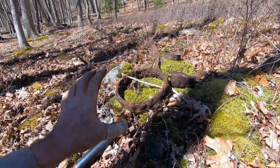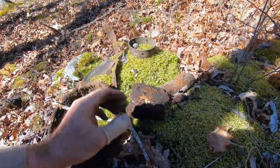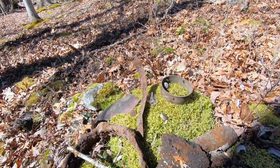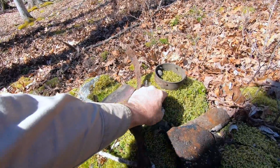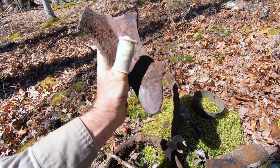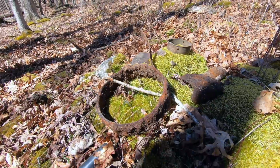I think we have a story by a man named Jay. All right, here's what we got. We have possible evidence of a still right there. We have an axe head that's all busted up, and we have shotgun shells. This could have been a big old cookie, I don't know. Some bands, barrel bands. Here's what I think happened, you see.